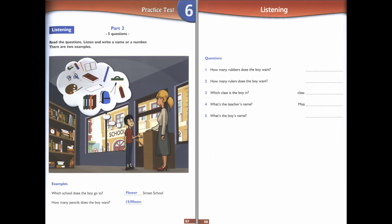Can you see the answers? Now you listen and write a name or number.